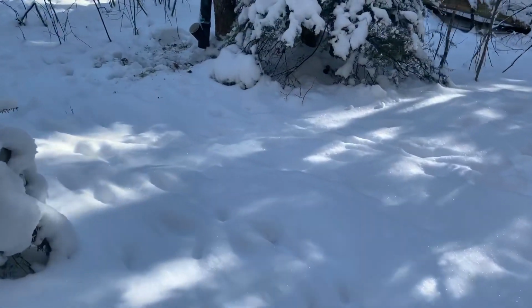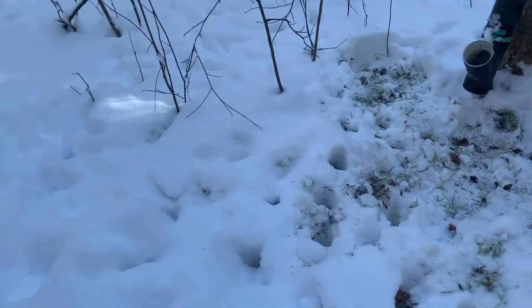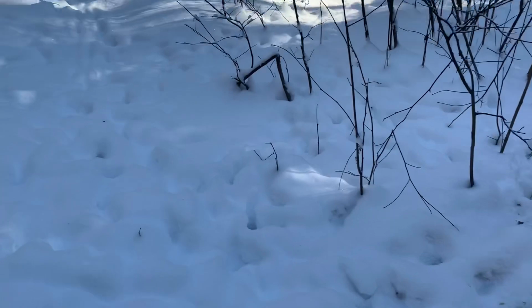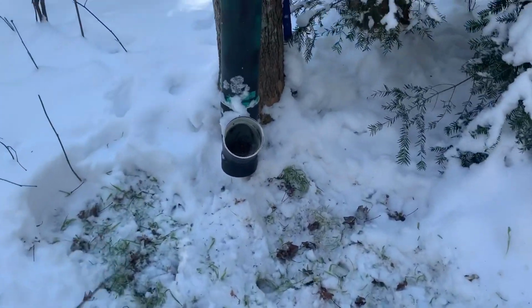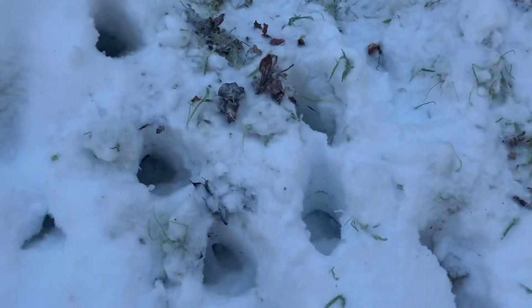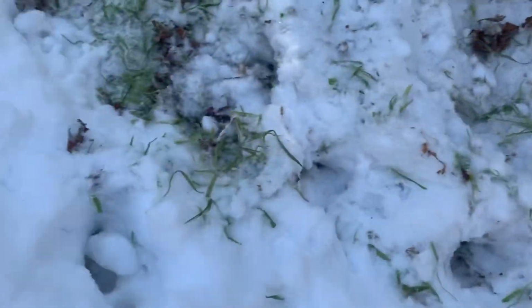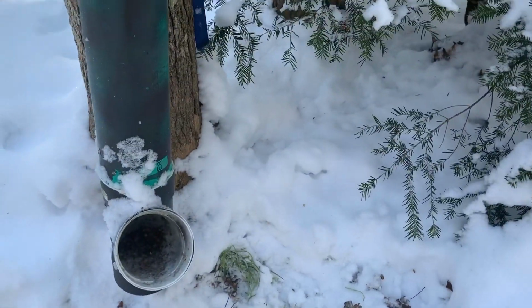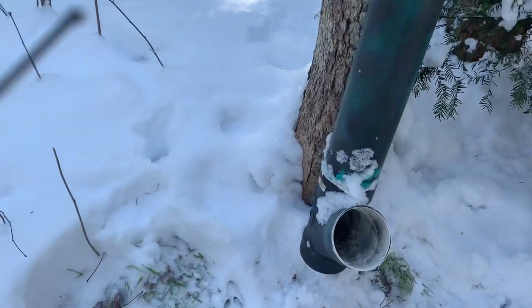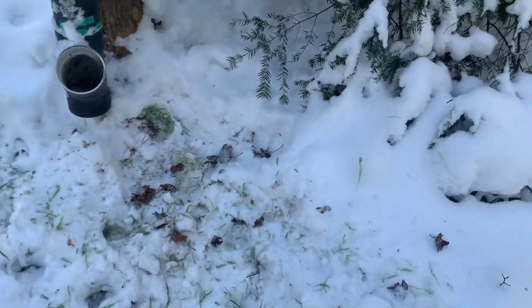Let's go take a look what's going on at the feeder here. Oh yeah. There's a deer feeder and it's empty and got some pretty good deer tracks right here. Looks like they've been pounding away at the snow trying to find scraps of whatever's left. My feeder is empty, but they keep coming, looking to see what else could be left behind.